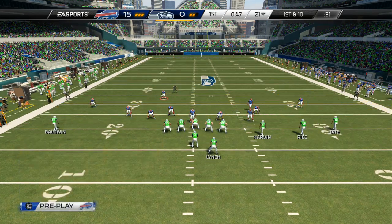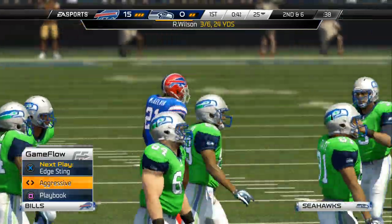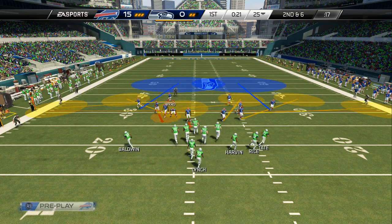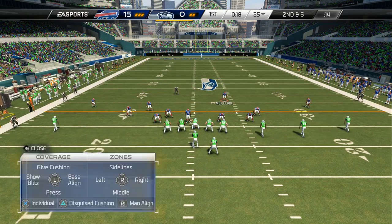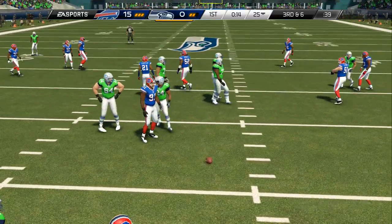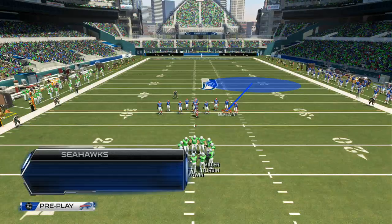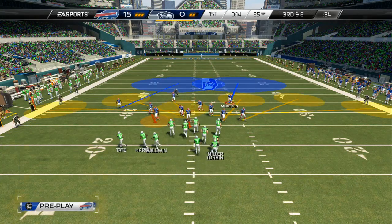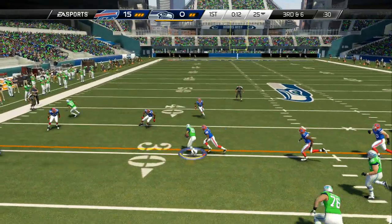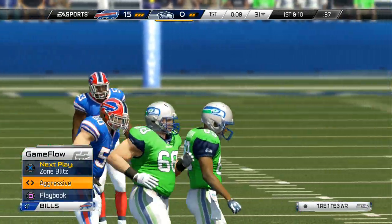Harvin's a receiver. First and 10. Number 11, the intended receiver on the play. I got press! Nickel formation. Makes the catch and gets the first down.